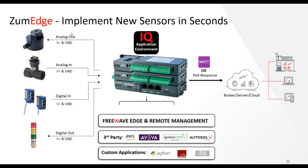Taking a look at this in the bigger picture, so you'll see a number of IO devices on the left-hand side. Analog outputs, analog inputs, digital ins and digital outs, and some of those devices that I just mentioned there. On ZoomEdge, you could also be running software. So if you wanted to have a dashboard that you can log into remotely and see the current values for those devices, that's possible. You could run Ignition Edge, you could run Node-RED, OpenPLC, some of those applications that I mentioned before. I have personally used Node-RED to prototype applications.